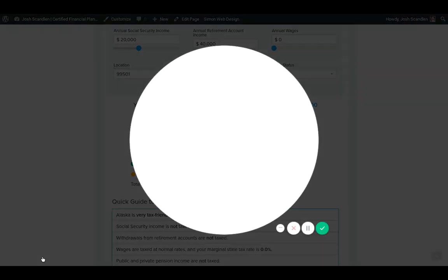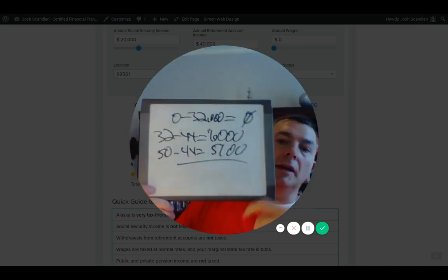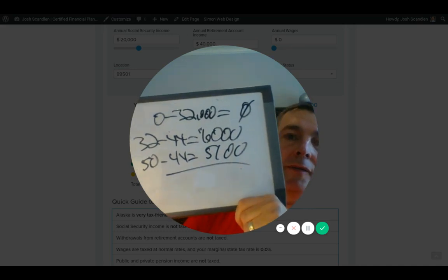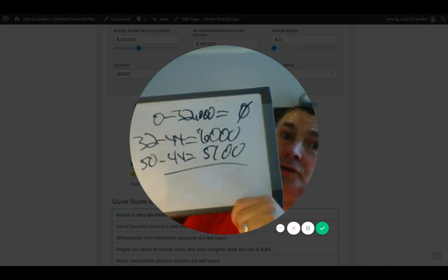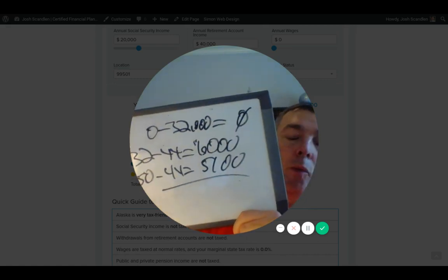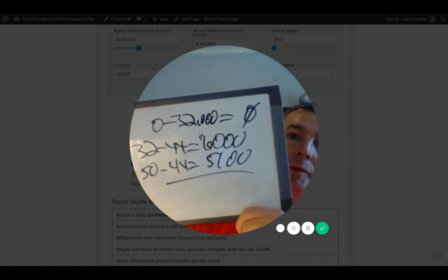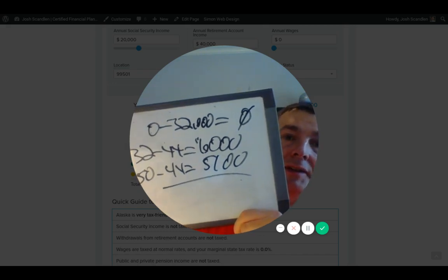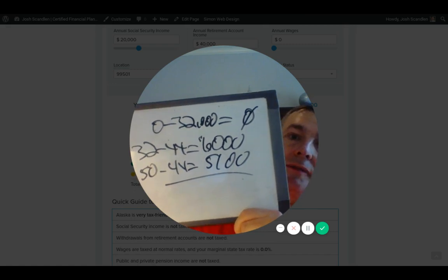So we have $50,000 of provisional income. All we're trying to rectify is how much of our Social Security will be subject to taxation. Now, never more than 85% of your Social Security will be subject to taxation. Never. So the max amount of taxation of your Social Security benefits will be 85%.